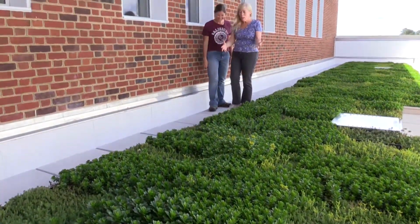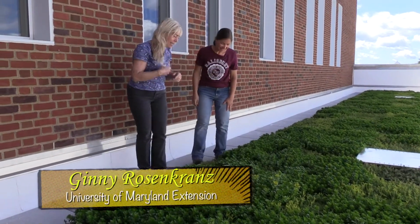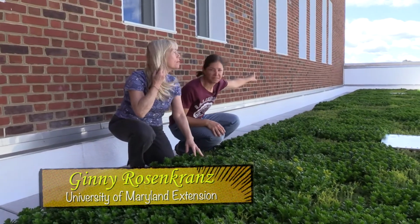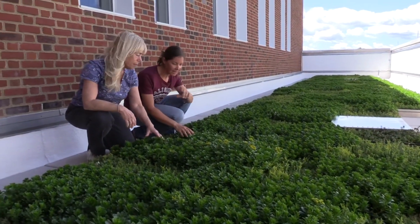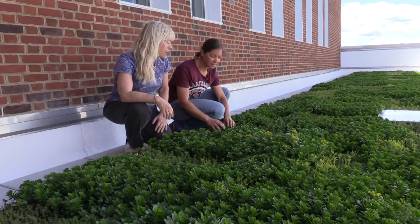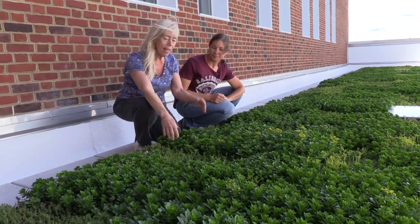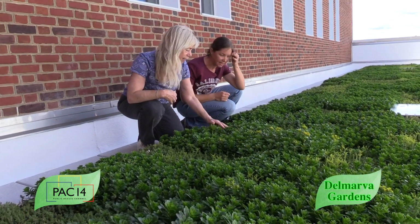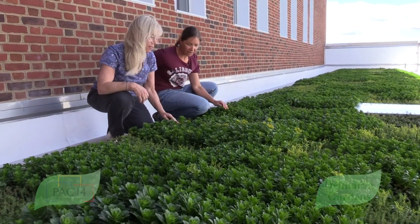Wow, this is absolutely amazing. Look at how lush everything is. This area here, the sedums do so well because there's such protection. We have this wall around here, and it doesn't get as much sunlight as the main rooftop gardens, so the heat factor is not quite as bad. The sedums love the sun, they love the heat, but here they just get that little bit of added protection, so they really thrive here.